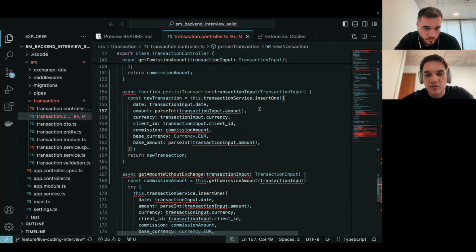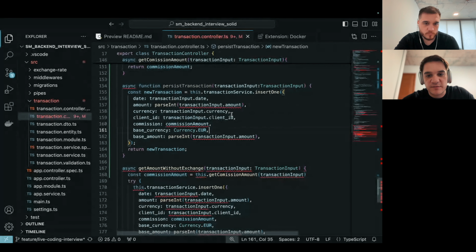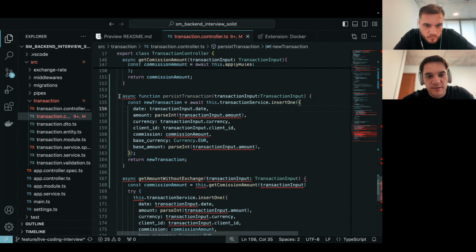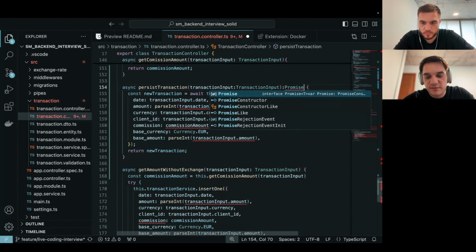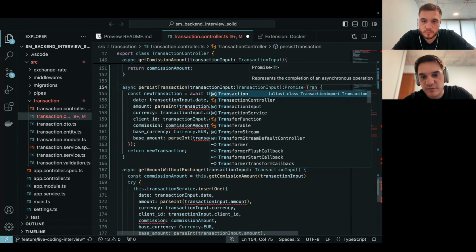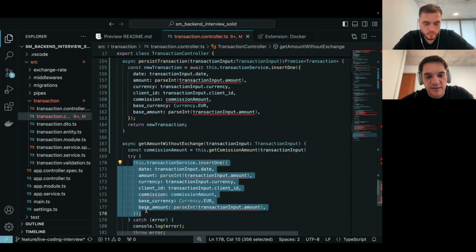You will have to solve type errors very quickly. And we see here, we also need a commission amount. One second. So we have an async method, and we don't need a function because it's a method on a class that returns, again, a promise that resolves to a transaction. That would be the standard. And now, again, you see the types are not fully passing. I'll take care of that later.